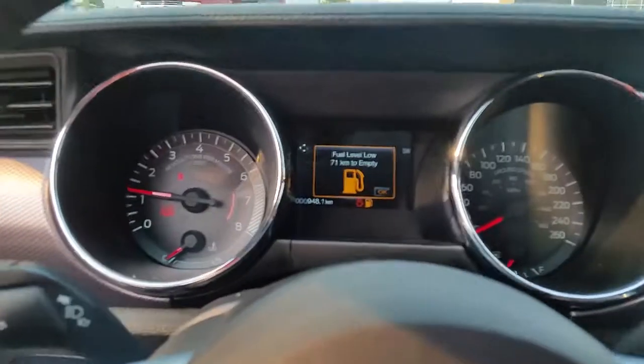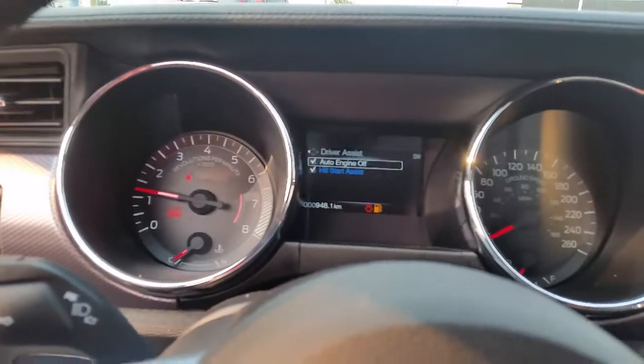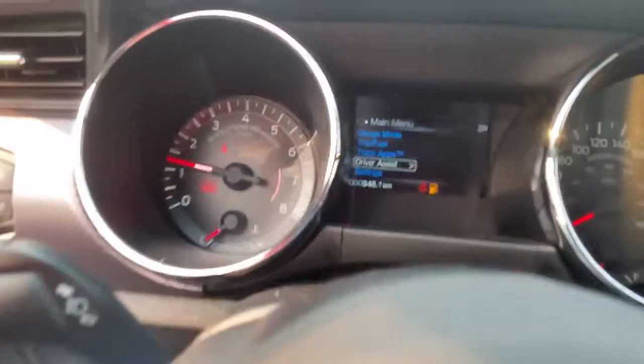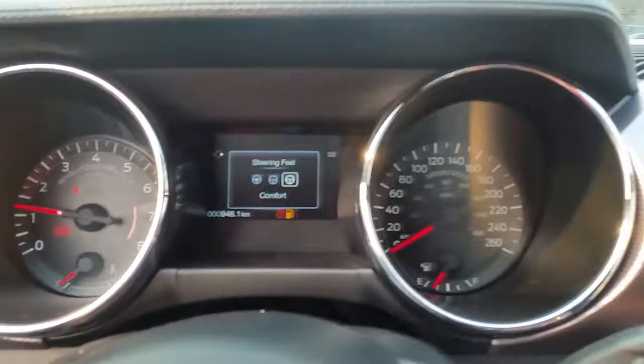Center stack has plenty of information here that we can control. Fuel economy, track apps, driver assist, all sorts of good stuff in there. Mustang also, of course, features different drive modes, so we can control that here, which will affect your steering feeling. So of course there's normal, sport, and comfort.